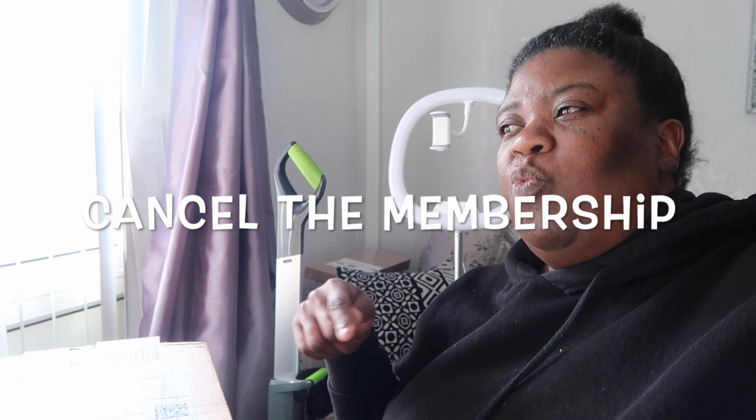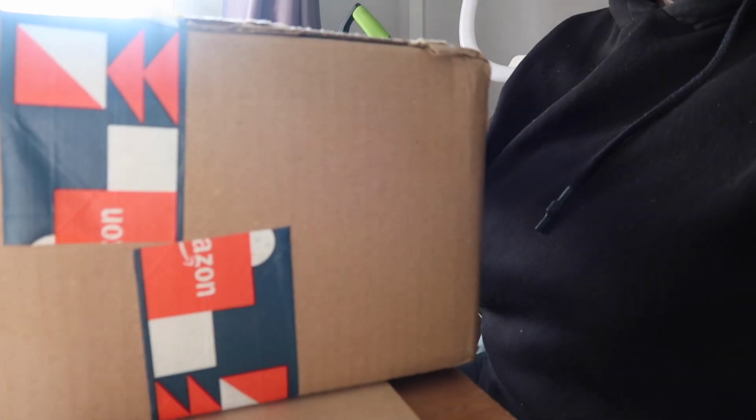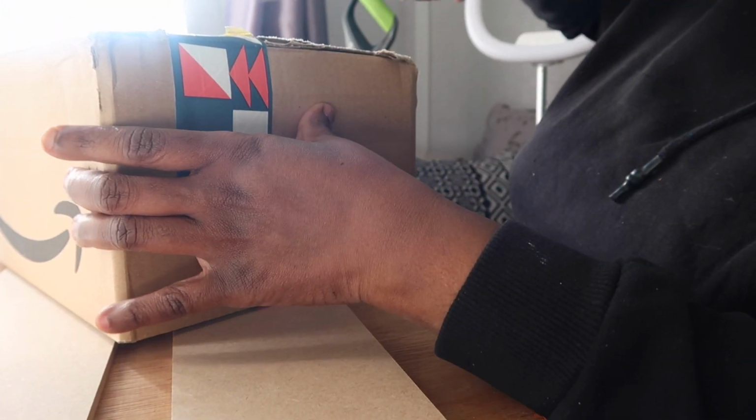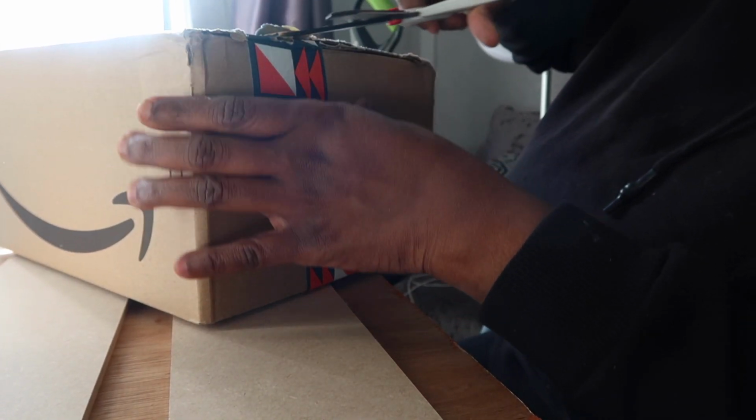So when I looked at when the order would come, it was telling me a couple of days from now, and I wanted it today. So I ordered them. One just came. Well, I'm not even sure if the two are in here. So let's unbox together. Two items.